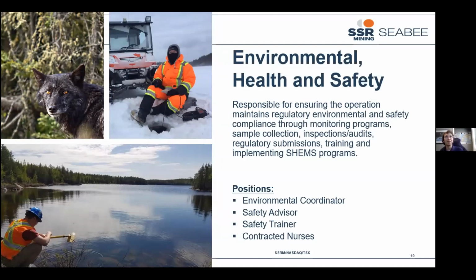A lot of times the environmental group, they go out, they work in the remote areas just like we do. You get to see a lot of things. You get to do a lot of, you know, bushwhacking type work if that's something that you're interested in. A lot of water testing, stuff like that.